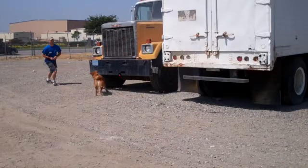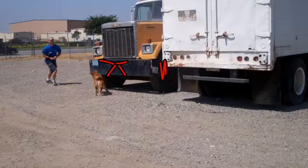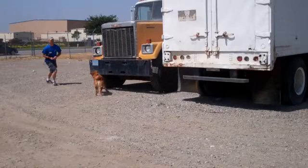Alright, so she alerted in that little hole there. The odor's actually dead center of all those holes, so it's coming out every which way you can think of. She first caught it on the edge of the white truck, bracketed it all the way to the edge of that bumper, and made her decision there. That was a good call, a nice job.